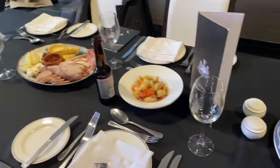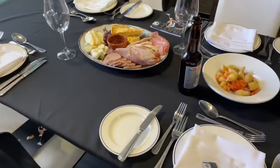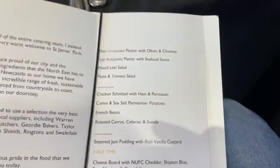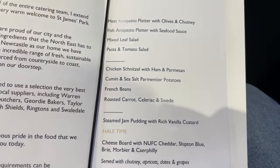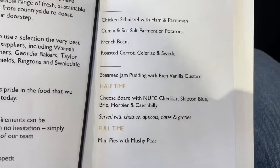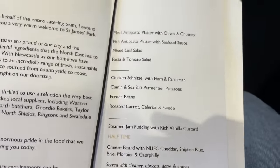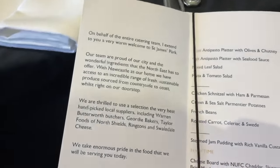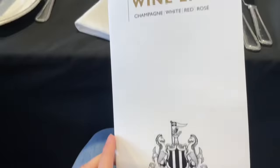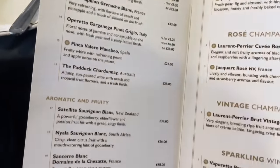Okay then. The first set of food here, I've got all in. Fish food down there. So that's what we've had so far. We've had the ones at the top. For my main, I think I'm going to have the chicken schnitzel, so I'm not too sure about the newer ones. So at half time, you get cheese bone, at full time, you get mini pie and mushy peas. So, I do some menu there. There's a little message as well from the club and the match too. Considering that we all get a number off Baz's show, we never win anything.